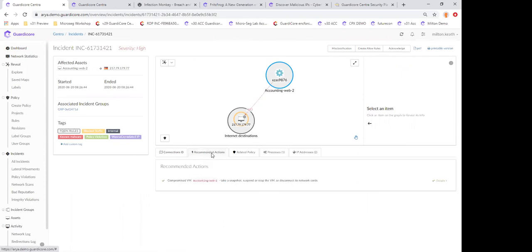This is a brand new lab environment, so normally I have the ability to click right here to say snapshot that VM. So if we're not integrated with vSphere's API, we'll at least give you the recommendation: take a snapshot, suspend it, stop it. Or report this IP, the internal or external, to the Palo Alto or Checkpoint firewall, or remove this user account, quarantine this file.